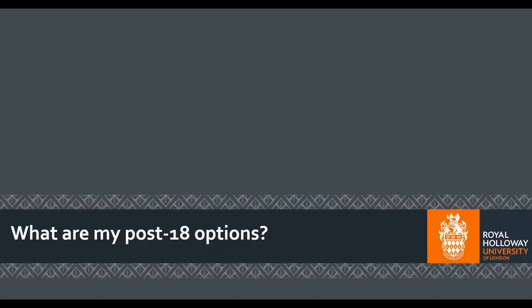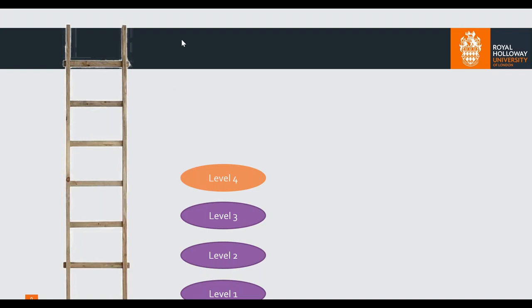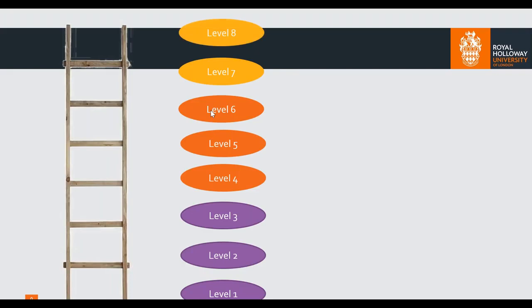So let's have a look at these post-18 options. First, I'm just going to show you something that we call the education ladder. So you can see here the different levels, and you don't have to know this off by heart, but it's just really helpful to, oh, that's frozen, there we go, to see the kind of different levels of education that there are and where you might want to go to.